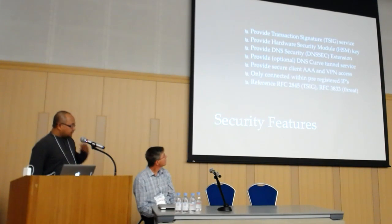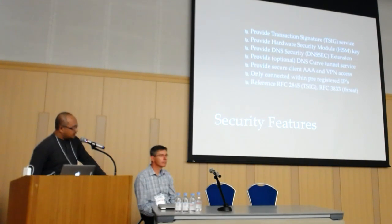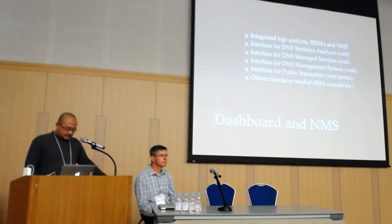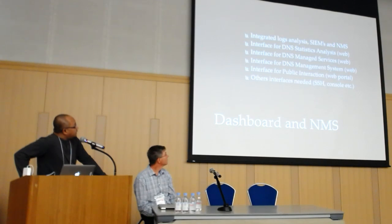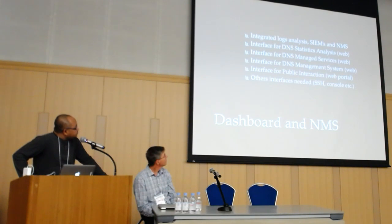This is the proposed security feature we will employ. We will use the reference RFCs, and we also will use the transaction signature standard, the DNS security standard extension, and so on. The dashboard and network monitoring system will also provide integrated log analysis and NMS itself. So we can have the profile of internet access in Indonesia, the behavior of the users, and so on. So it will help us prevent more attacks in the future. So it's like machine learning.